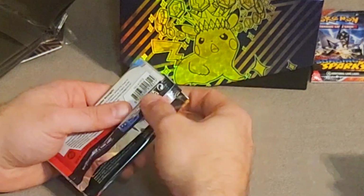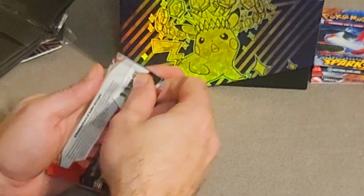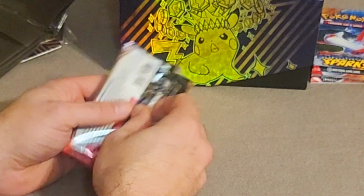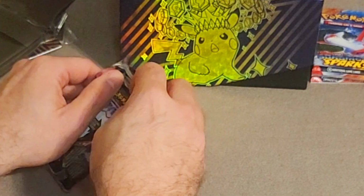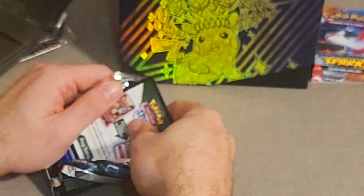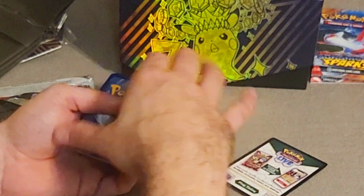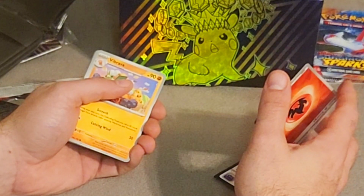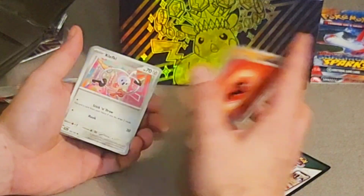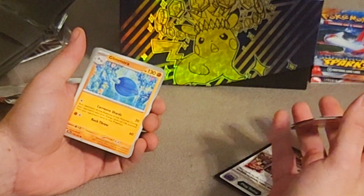All right, pack number 4 coming right up. Which one, Carmella? Of course you picked one with Pikachu in the front. Still haven't exactly hit that banger yet. All right, Carmella, which energy do you think it's going to be? I'm going to stick with water this time. Fire. Let's keep the good luck going. We're halfway through the ETB already. Come on, Pikachu EX.